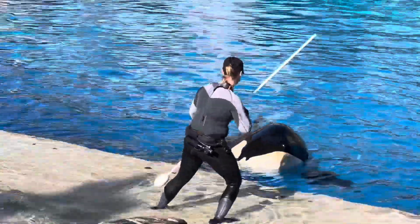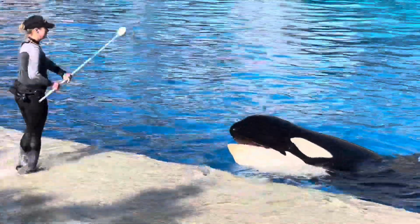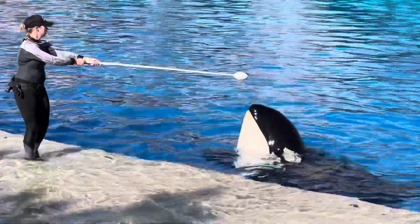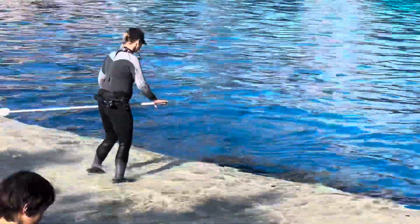When we first begin training that behavior, we have the whales touch the edge of their face or their rostrum to the target point. We then have the target pull higher and higher out of the water until eventually all they need is the hand signal. Check it out!